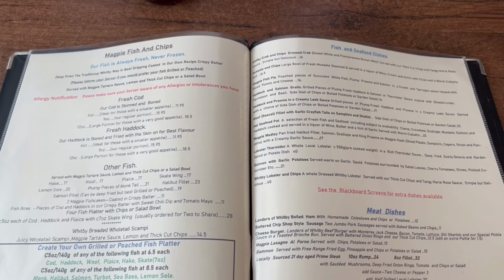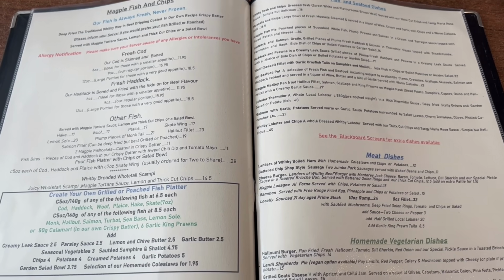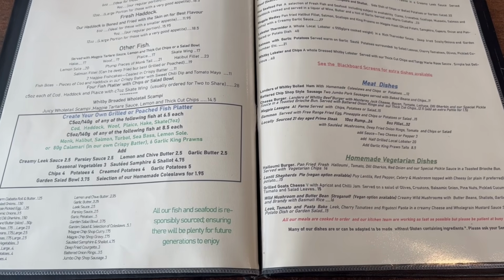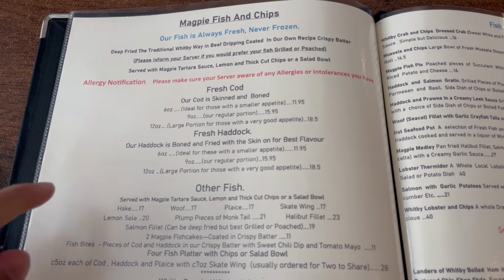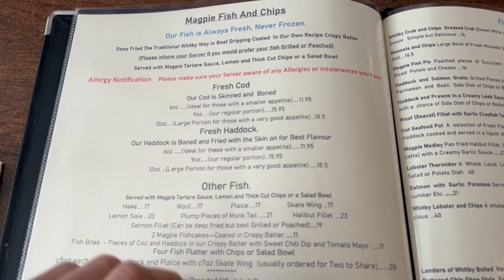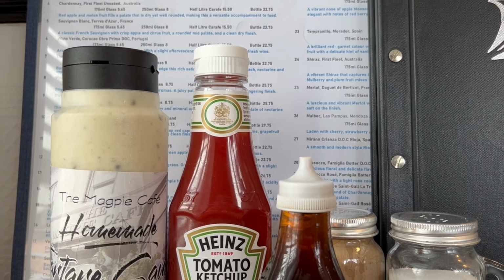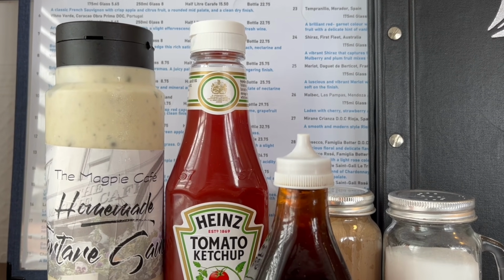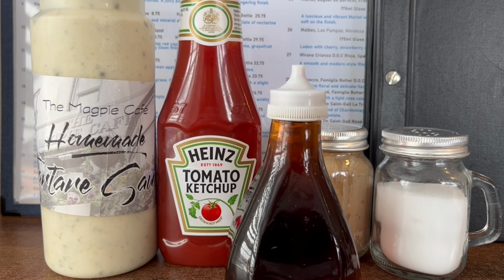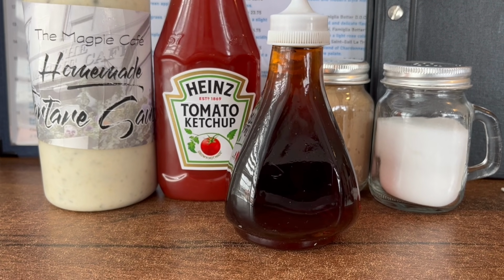The menu is a comprehensive one with not just fish and chips on offer, although I think that is the most popular option looking around at other tables' orders. So I'll be going for the 9-ounce regular portion of haddock, but there are other sizes and cod too if you prefer that. On each table you get the usual salt and vinegar plus a bottle of ketchup and the Magpie Cafe's very own tartar sauce, which I'll definitely be trying out later on.